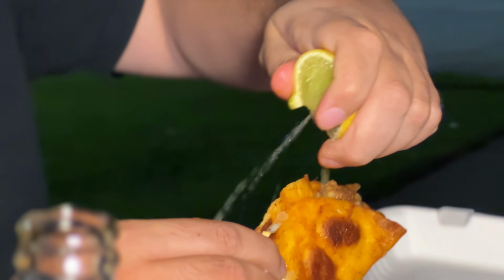And the beef is so soft and tender too. And the shell, it's toasted really well. It has a nice crunch to it. Listen. Bro. Wow. Nice big thick wedge of lime. That's what I like to see.